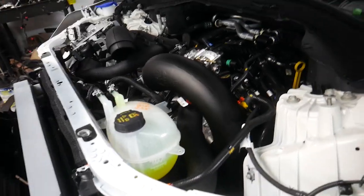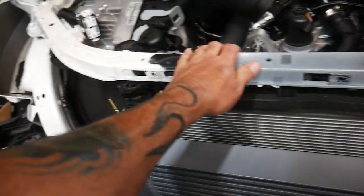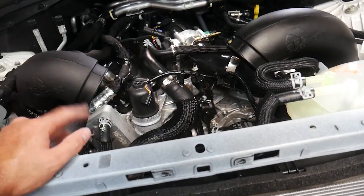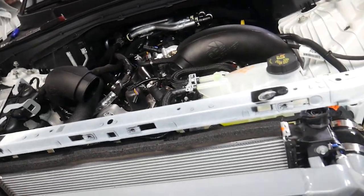So, next time you see this thing, it should be pretty much all back together, or very close. We're gonna finish tightening charge pipes, like I said, finish the intercooler, and then we'll probably go ahead and get 90% of the front end back together before we do the final assembly on the airbox, because we're gonna treat the airbox as if this vehicle was coming in just for the air intake, and everything else is done already.